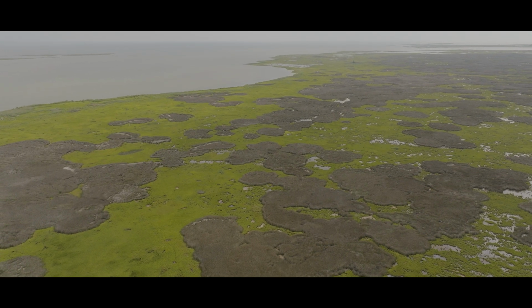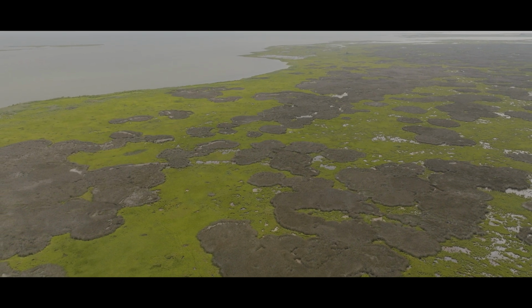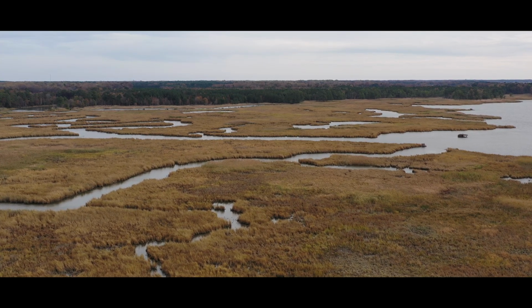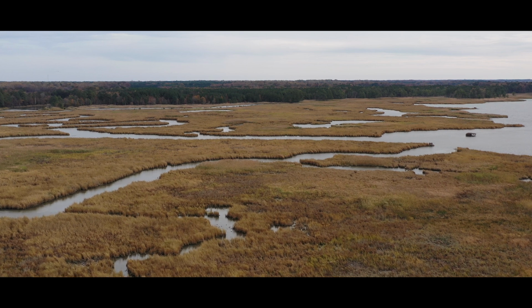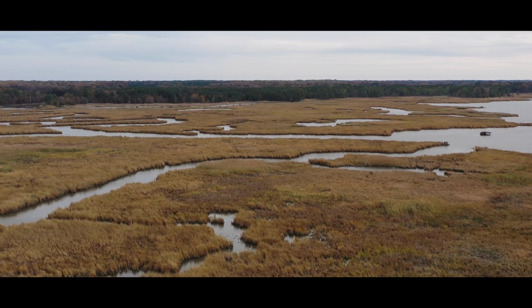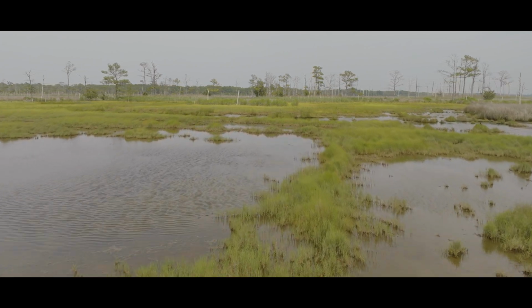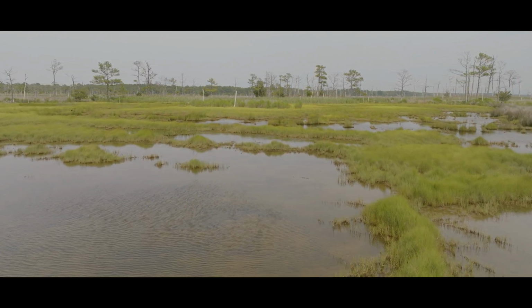These properties will really give us a footprint to allow our important waterfowl marshes to migrate as the seas around them continue to rise.